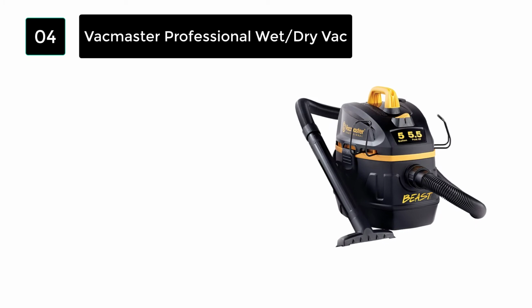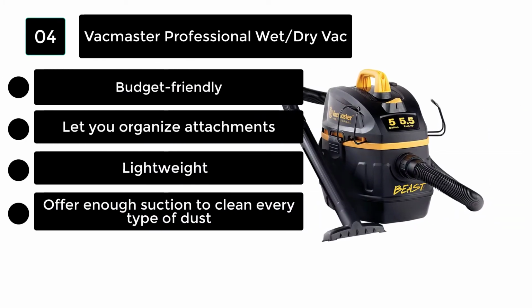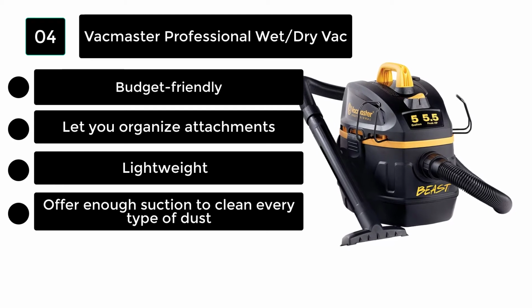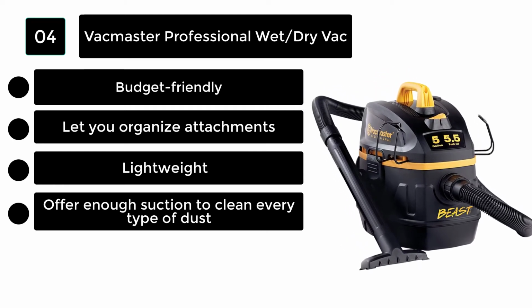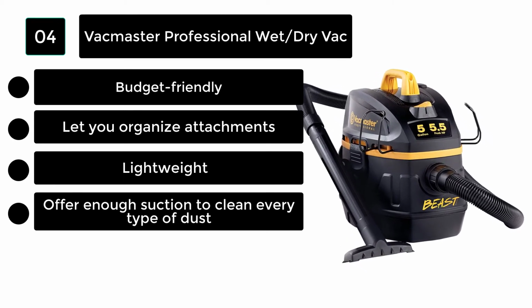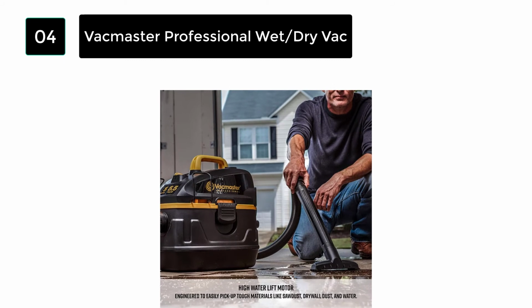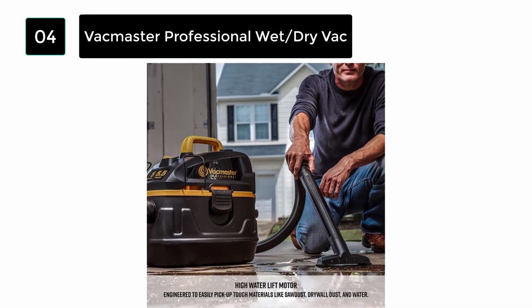Number 4. Vacmaster Professional Wet Dry Vac. Vacmaster Professional Wet Dry Vac is the best budget-friendly shop vac on this list. Despite the low price, it comes with a powerful 5.5 peak HP motor. It means you get strong suction to handle light to heavy dust like bolts efficiently.